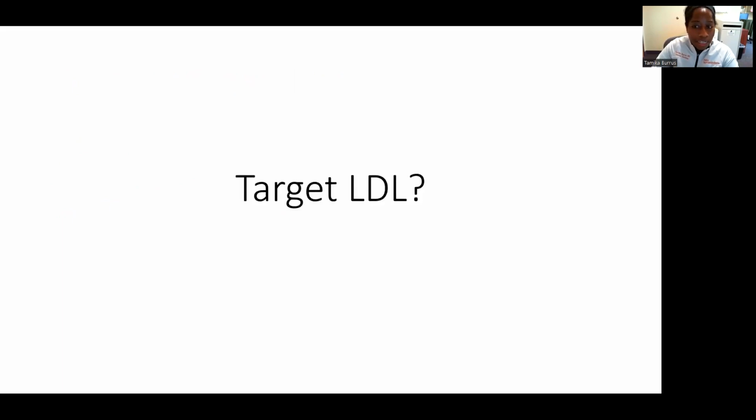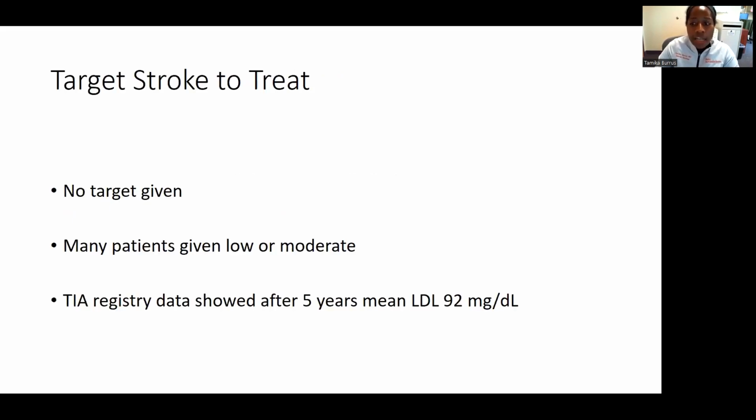So our patient did have a very high LDL. And so for a long time, we weren't sure exactly, well, what is our goal LDL in these patients? And so the AHA guidelines just said do high dose intensity therapy based on the SPARCL study done many years ago, but we don't know exactly what our target is. And what we saw is that a lot of patients, when we looked at the TIA registry data, after 5 years, they were discharged and they had an LDL of say 119. And then after 5 years, the LDL was 92 and patients were still having events as well.